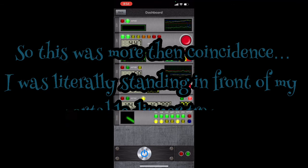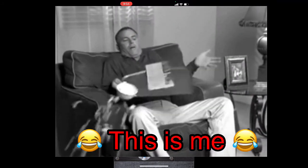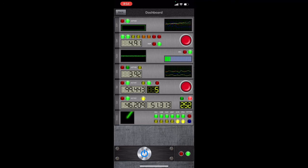So that was pretty cool, guys, because I'm literally standing 2 or 3 feet from a tray that I use to eat dinner if I eat in the living room so I don't spill on the floor because I'm a clumsy bastard. But that was pretty cool. I don't know what to say about that. That was, I think, more than coincidental.